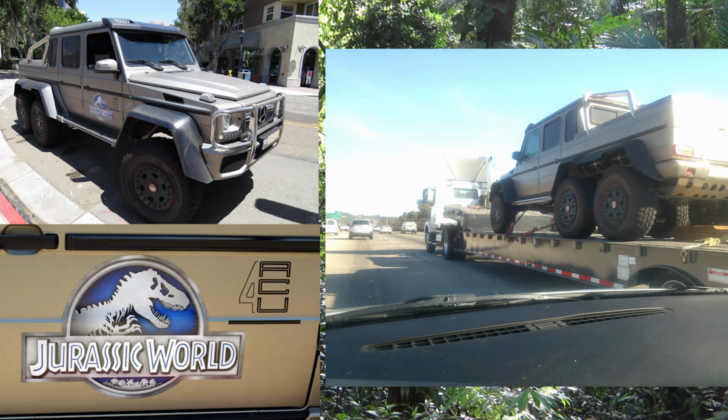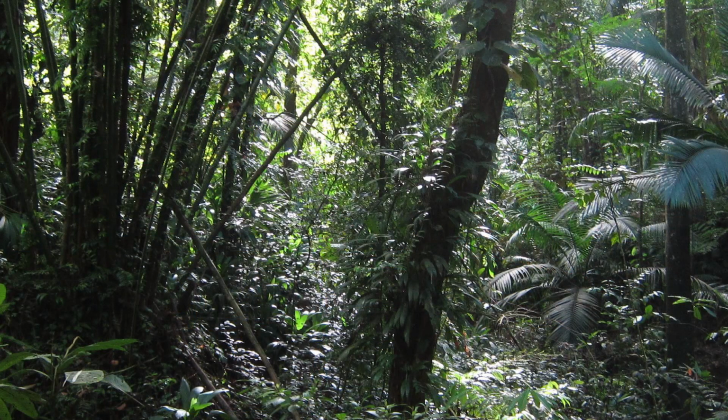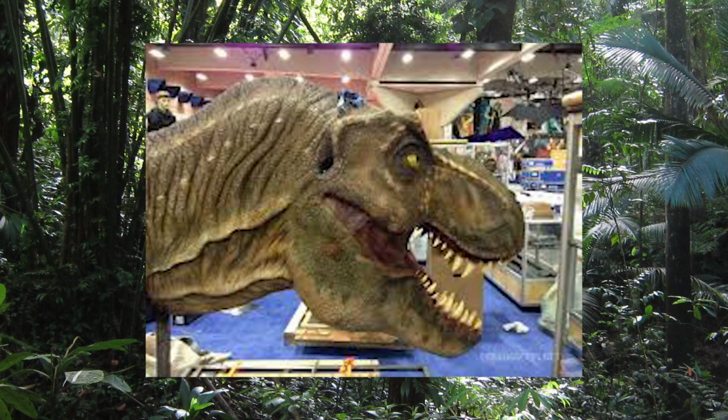Okay, let's move on to the T-Rex head. Apart from the vehicles, we also got this T-Rex skull, head here, that was on display at Comic-Con. And I have to agree with what some of the other fans were saying. This might not be the T-Rex that we get in the film. We really have no idea. This is just a representation of a Jurassic Park Tyrannosaurus Rex.